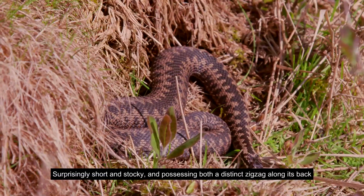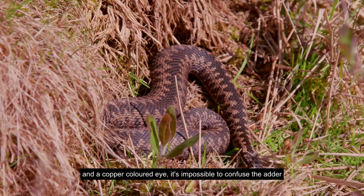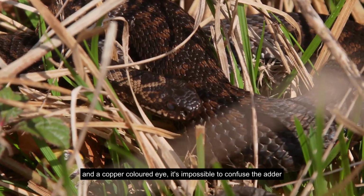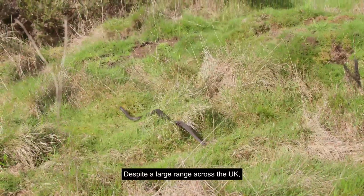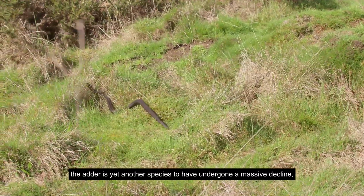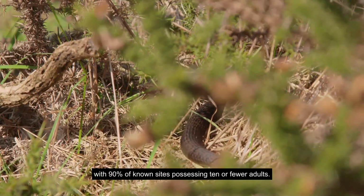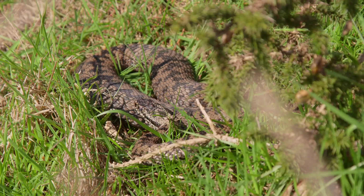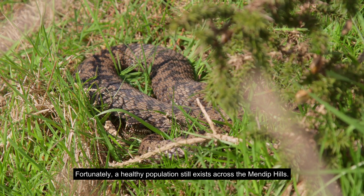Surprisingly short and stocky, and possessing both a distinct zigzag along its back and a copper-coloured eye, it's impossible to confuse the adder with any other creature. Despite a large range across the UK, the adder is yet another species to have undergone a massive decline, with 90% of known sites possessing 10 or fewer adults. Fortunately, a healthy population still exists across the Mendip Hills.